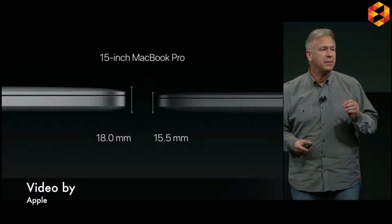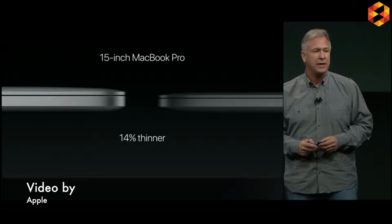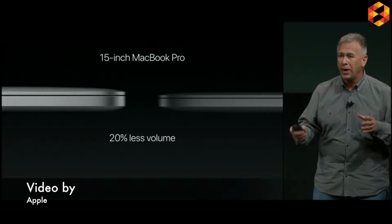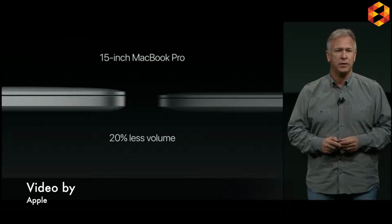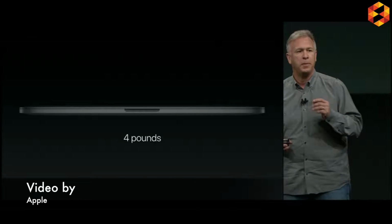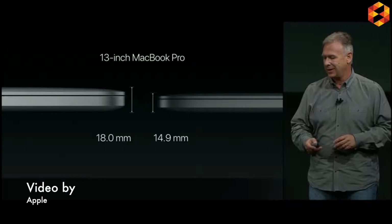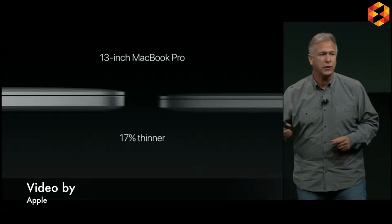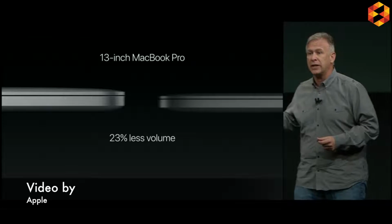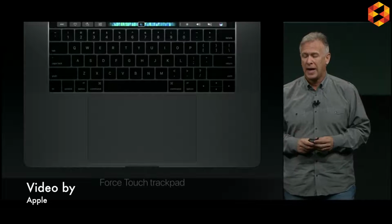Honestly, I have the 15-inch mid-2012 Retina MacBook Pro. Compared to this new one at 15.5mm, mine looks huge anyway. The volume has been shrunk as well, with 20% less volume. Now coming to the 13-inch MacBook Pro, it is 14.9mm thin compared to the previous generation that was 18mm, and has 23% less volume.